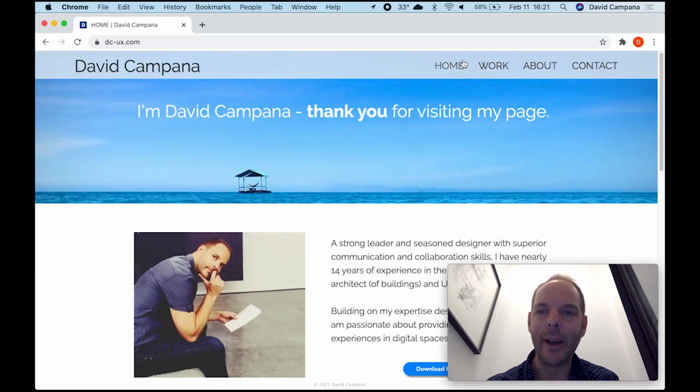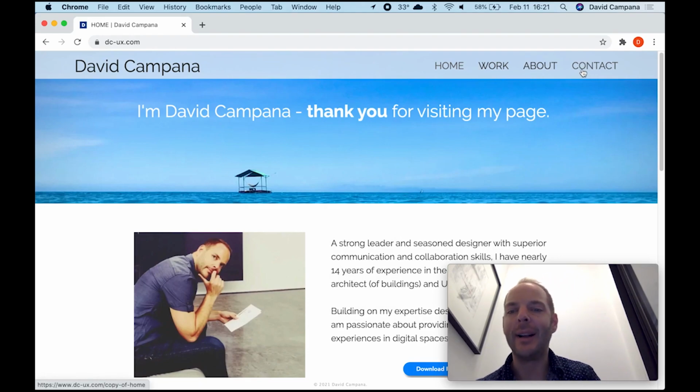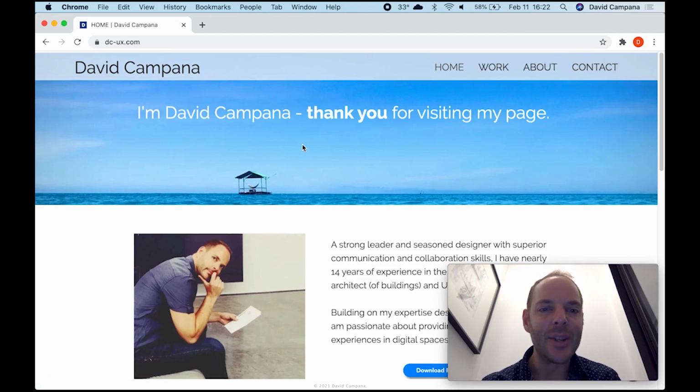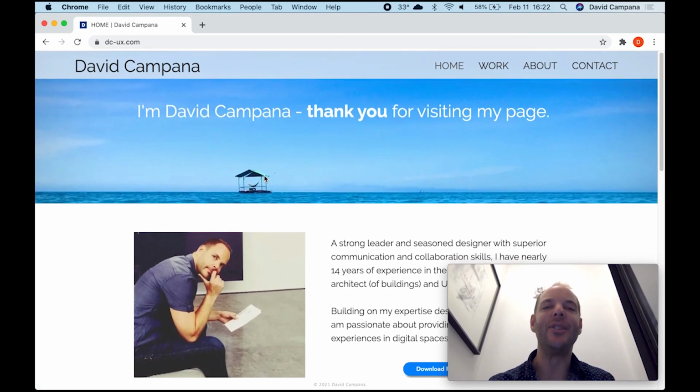Up at the upper left, a couple of menu options: work, about, contact. I wouldn't recommend putting more than 4 menu options up here, just to keep it uncluttered. A nice tranquil image that has nothing to do with UX, but hopefully as recruiters and hiring managers visit my site, it relaxes them and gets them ready to enjoy my work.